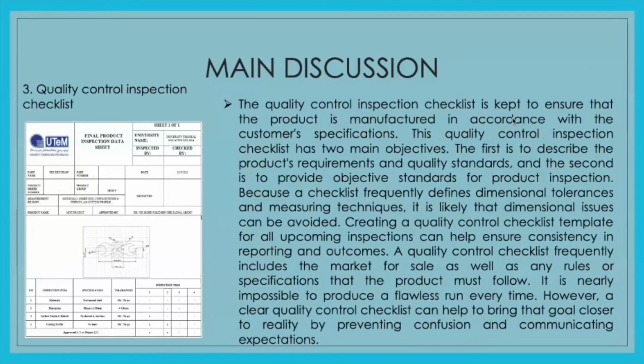Okay, last, the quality control inspection checklist. The quality control inspection checklist is key to ensure that the product is manufactured in accordance with the customer specification. This checklist has two main objectives. The first is to describe the product requirement and quality standard, and the second is to provide the objective standard for the product inspection. Because a checklist frequently defines dimensions, tolerance and measuring technique, it is likely that dimensional issues can be avoided.